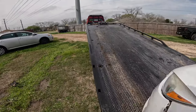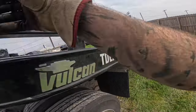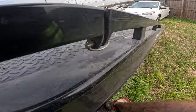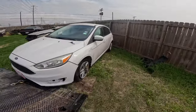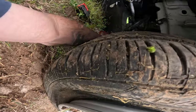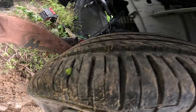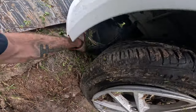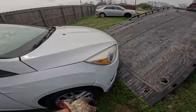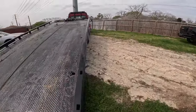Just gonna set those there for now. Free spool my winch. Pull the bed out from underneath it a little bit there, since this one tire is flat. It's lower to the ground, so it makes it harder to get to the hooks. So, finished getting this thing unhooked here. Be ready for whatever Sunday brings us next.